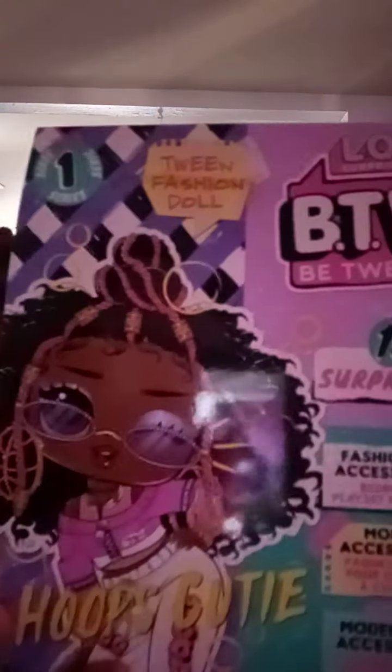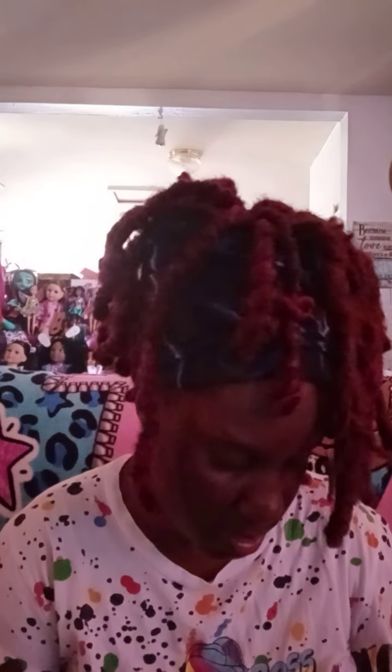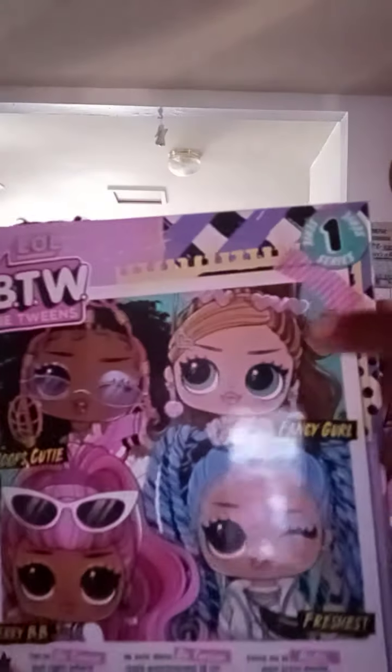We're gonna do this one today. Got Cool Lab, I'm gonna do this one today, and then tonight I'll do the other one. So this is Hoop Cutie. This is the LOL BFF Tweens Fashion Dolls, series one, with 15 surprises, fashions and accessories. And it's in different languages. On the back, it has the four girls.